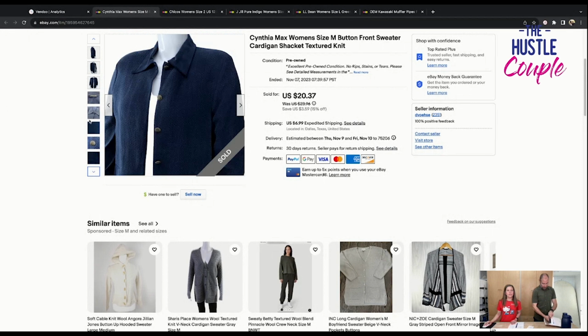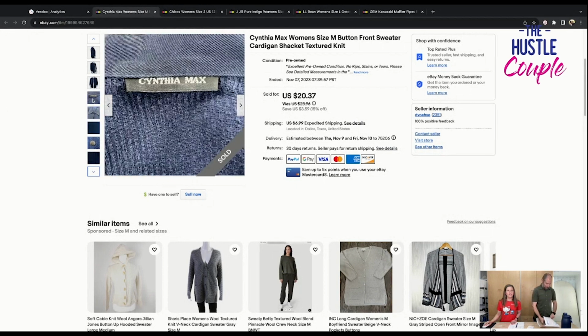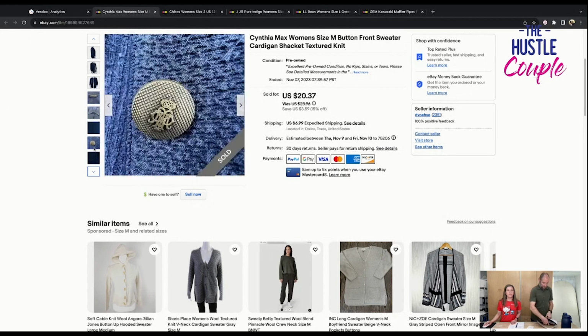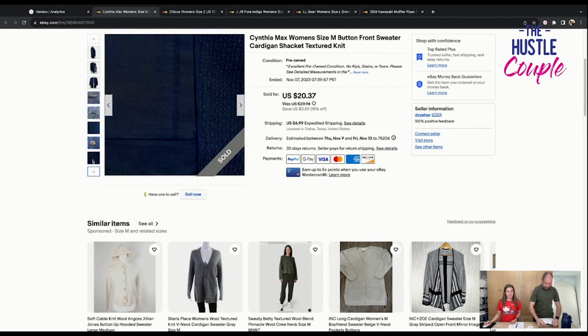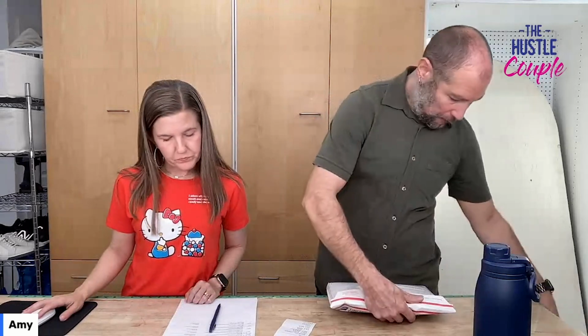Yeah, if it feels heavier and you don't know whether it's a sweater or a jacket, I go with jacket. Cynthia Max, there's the tag. There's the buttons. This is really nice. It sold for $18.33. So, like I said earlier, the sales aren't the best. No, but it's good to know what's selling. Happy to share. Nice. Got it. Okay.